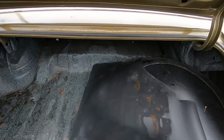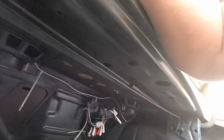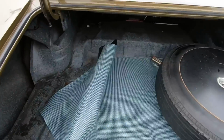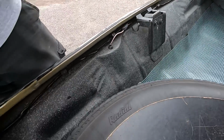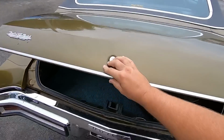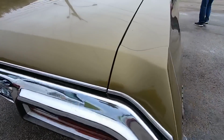Trying to see if it's coming down the fender wells from the back window, or a little bit of a water stain right there. So yes, it could be coming from the back window. May need to be resealed, but also the weather stripping is messed up, so I'd start there. Still a solid trunk. So I'm going to shut the trunk lid here. Nice and tight, lines up good.